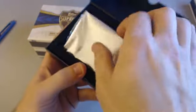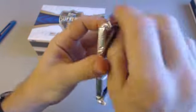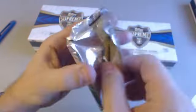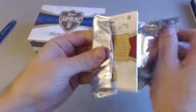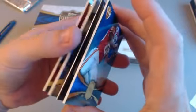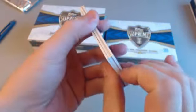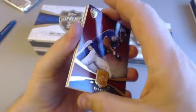Alright, guys. One pack per box. One hit. A few base cards. I'm not sure if the numbering is different this year or they're similar. We're going to find out. First time I'm breaking them, guys. Where's our hit at? Oh, wow. Boom. And as we always say, first break is usually a good break.